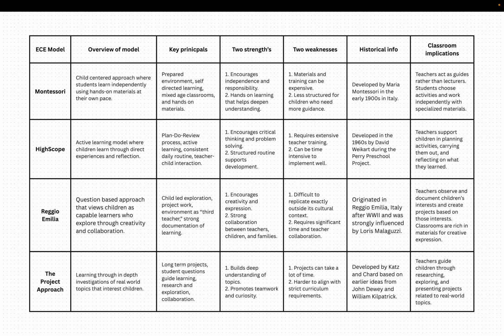One strength of this is that it helps children develop problem solving and critical thinking skills. It also provides a constant daily routine, which can help students feel more comfortable and organized. However, one limitation is that teachers need strong training to implement this model, and it can take a lot of time and planning to maintain the structure of this.